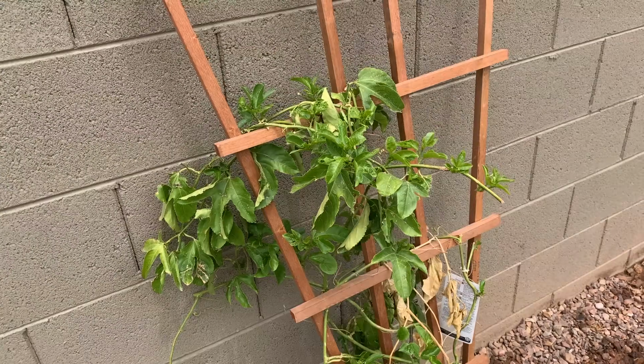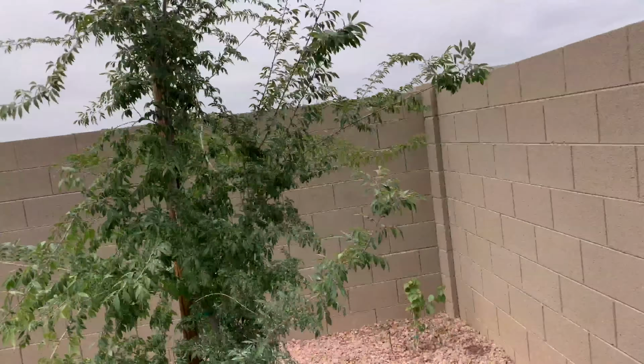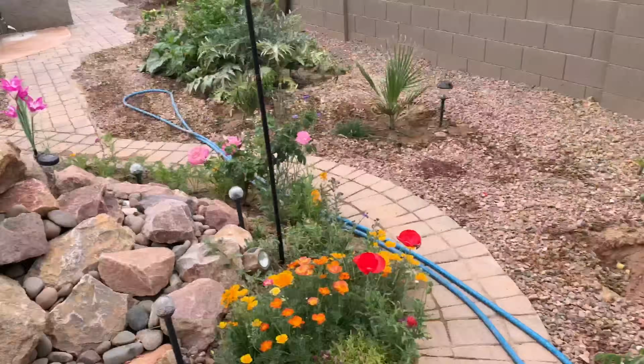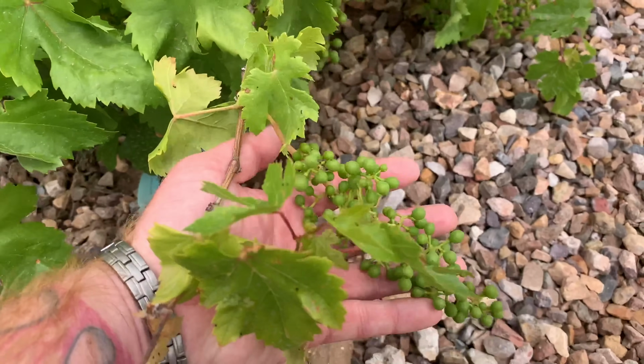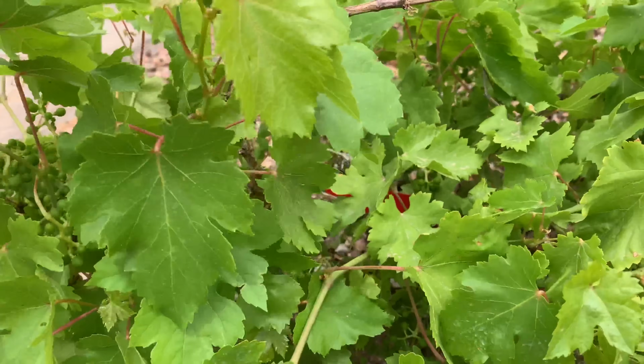Here is a passion fruit in direct sun. So I'm going to need this to provide shade, otherwise I don't know if this is going to make it. But we'll find out. Oh, check out these grapes. For those of you who like wine or grapes in general, lots of grapes. Lots and lots of grapes on here.